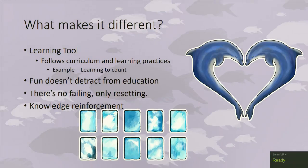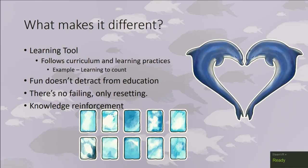So what makes Little Turtle Learning Tools a little bit different from a normal educational game? Well, again, it's a learning tool. So all of the designs and all of the scenes and all the levels are made and concepted off of how standardized learning is in the classroom. So the concepts of how they learn with counting, for example. So the ice cubes are set up in a fashion that's 1 through 5 and then 6 through 10 in 2 rows. And that's exactly how they learn. They learn 1 through 5 in consecutive order from the top row to the bottom row, from left to right.